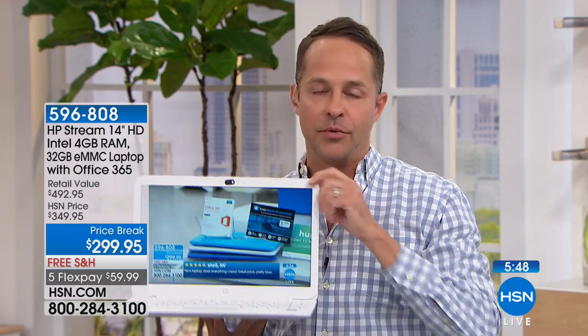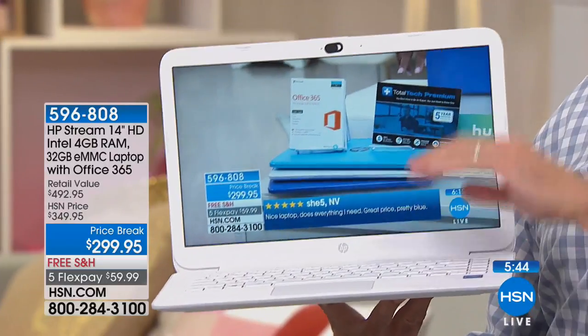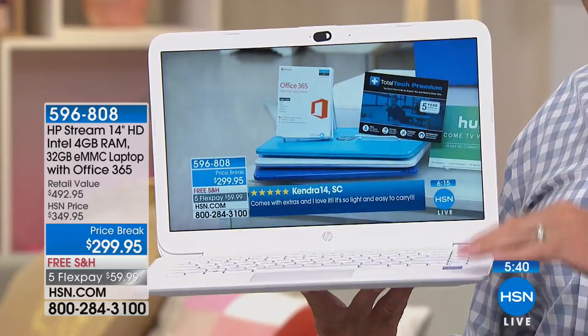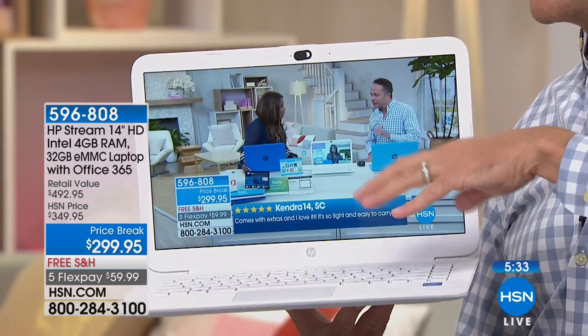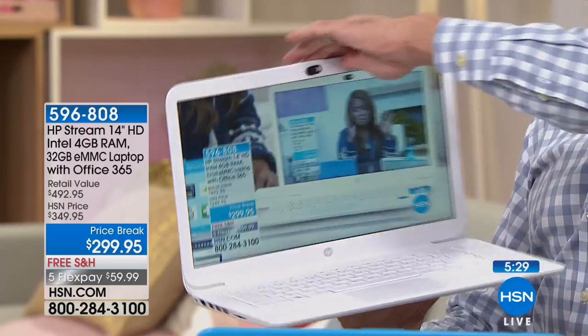As Marlo said, we have 34 computers from HP on HSN.com right now. There's not a better one for travel. This is the most ideal, hands down. And not just for travel, honestly. This is the number one selling computer, not just out of those, but out of any computer we've had in our assortment for the past year. We've sold more of this.